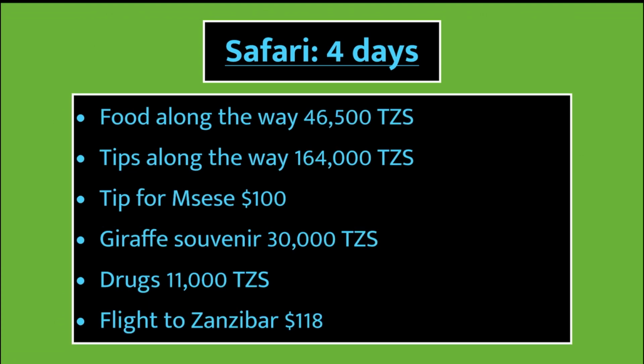So the food along the way, like I said, meals were included, but we stopped the first morning at a gas station to get snacks. So I got some nut mixes and crackers, just things I could eat in between our meals. And then tips along the way, so that's tipping the other tour guides we used, like the Bushmen and the Maasai village people. And then we tipped our driver at the very end, and we tipped him in dollars.